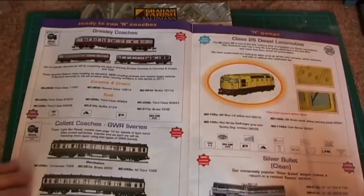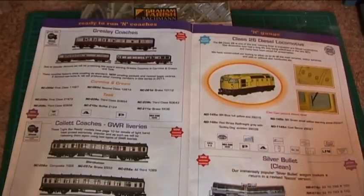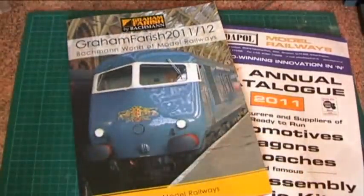There will also be some 8-plank end-door wagons coming out, 3 different variants with different owner liveries, Leamington Spa, SPC and Thorncliffe. That's Dapol. Let's have a look at Farish.